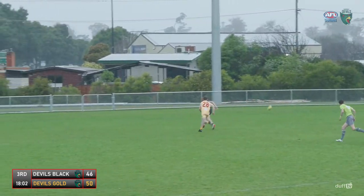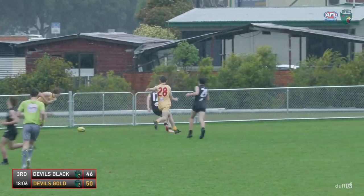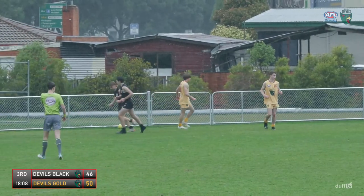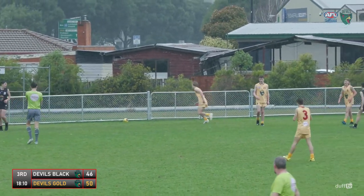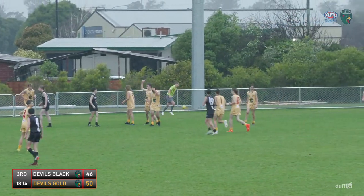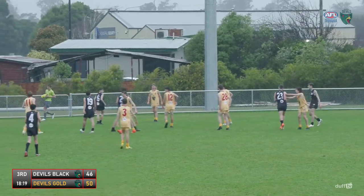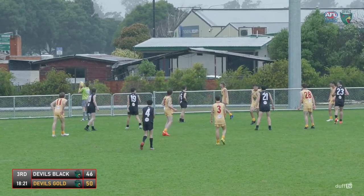Kicks the ball long to the back of the press. No mark though. It's in the right end for Gold. Ball in dispute. Just come off hands from French, and it was good play there from Russell. Just good forward pressure. He flicks the ball back to that umpire. He wants to try and get it in before all the numbers flood back. And it's up the right end of the ground now for Gold.